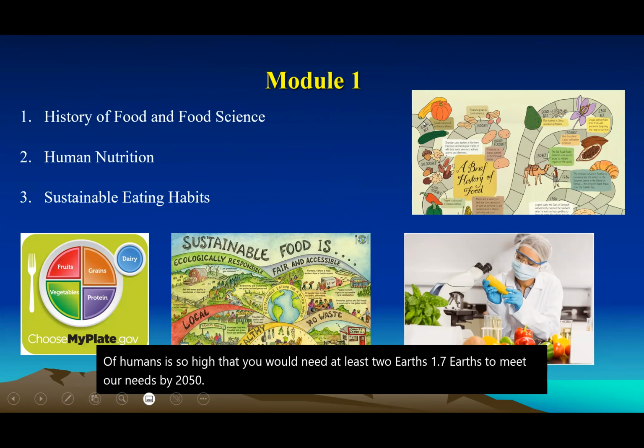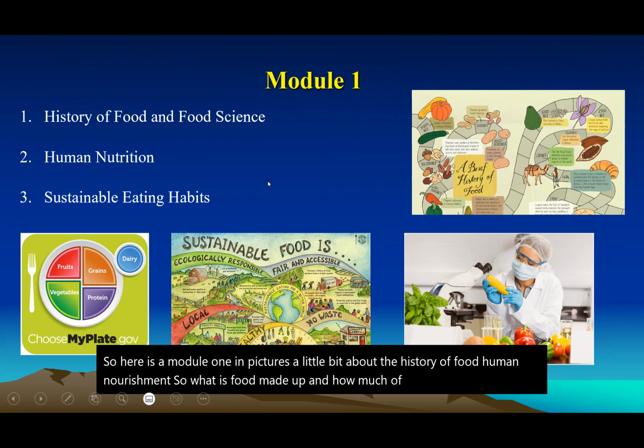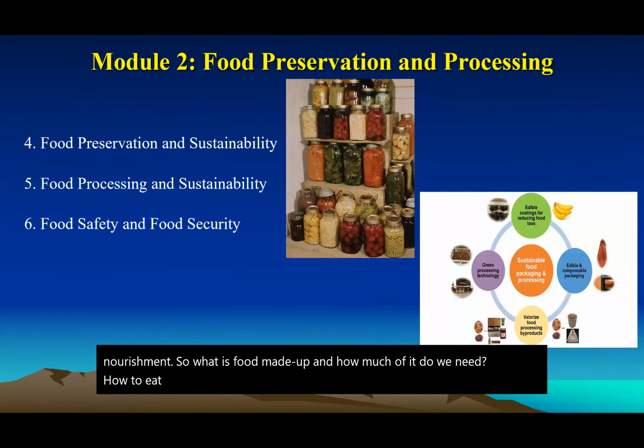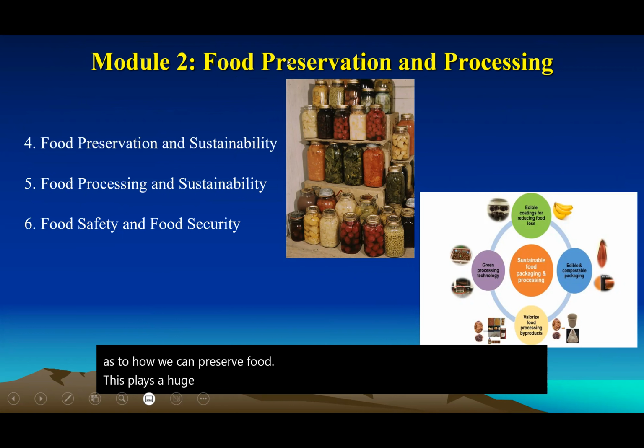So here is module 1 in pictures, a little bit about the history of food, human nourishment. So what is food made up of and how much of it do we need? How to eat sustainably would be module 1. In module 2 is all the fun stuff as to how we can preserve food. This plays a huge role in reducing carbon footprint.